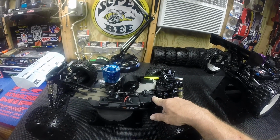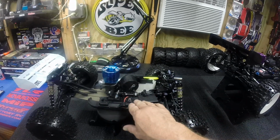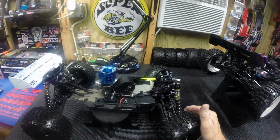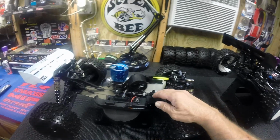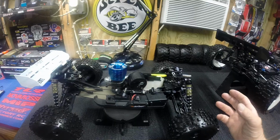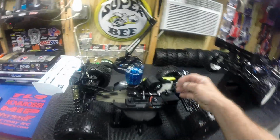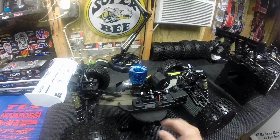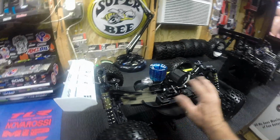As far as, you know, I've always been pretty good on my throttle and braking, but your steering has to be set too. You know, you can't be going too far one way or the other and stressing it out. If you hear any type of humming or glitching or anything like that, then probably your endpoints are not set proper. So I don't have any of that on here.